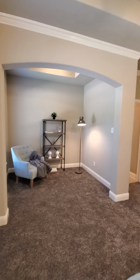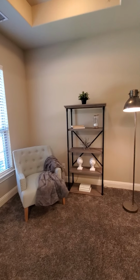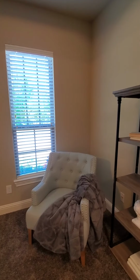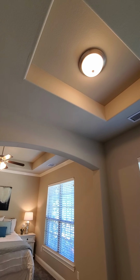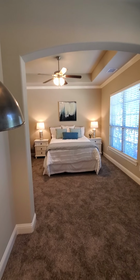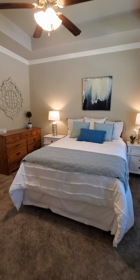And then over here, a little extra is this little alcove. This could be a great sitting room, home office, nursery, exercise room. However you want to use it. It's just a great little addition to the master bedroom, and it has that box ceiling up there to kind of add some height and dimension. So this is a queen size bed, but there's plenty of room for a king.